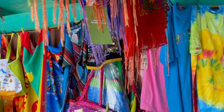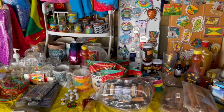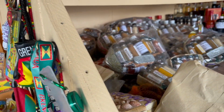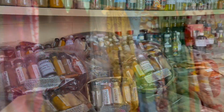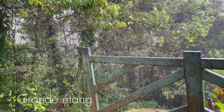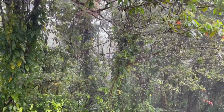So we stopped off at Grand Étang. This is just a souvenir shop that we stopped off at. I did end up purchasing some spices for some people back home, but the reason that we came to Grand Étang is because this is a tourist destination where you can go up into the mountains and you can see the monkeys. Unfortunately for me, the weather was not on my side. It was raining and apparently the monkeys hide, but it was nice to see the agriculture.